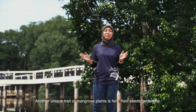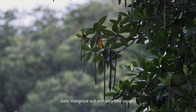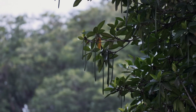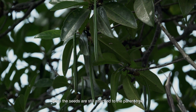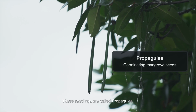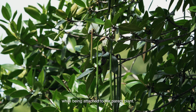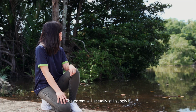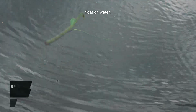Another unique trait of mangrove plants is how their seeds germinate. Salty mangrove soil with very little oxygen means seeds have difficulty germinating and establishing properly. So true mangrove plants have seeds that germinate and develop into seedlings while the seeds are still attached to the parent tree. These seedlings are called propagules. These propagules can photosynthesize while being attached to the parent plant. The parent plant will actually still supply it with water and nutrients. And what's interesting is that the propagules can float on water.